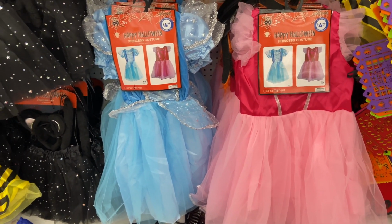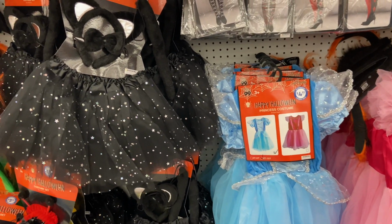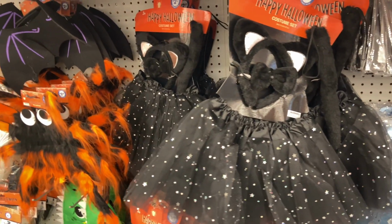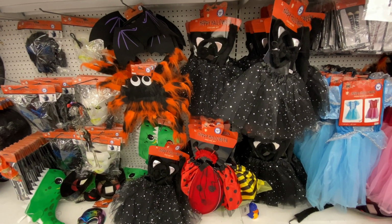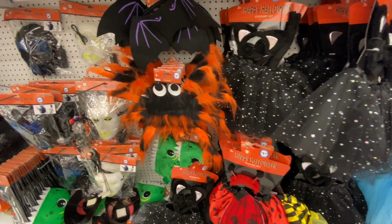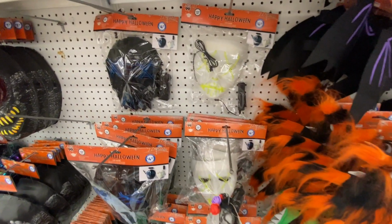I think those are so cute, and if you want to spook it up, then you can make her a dead princess. And over here we have this really cute kitty costume accessory pack. So it comes with the ears, the little bow tie, and the skirt. I think that is so cute. And then look at this huge spider with the googly eyes, and then we do have a bat on top of him. Those were, I think, $1.99.